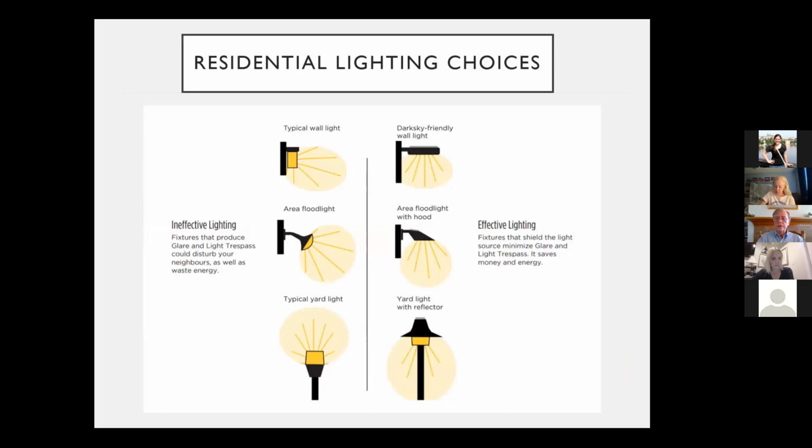Here's some good choices and bad choices for residential lighting. If you look on the left, you have a typical wall light that's shining right in your eyes, shining up into the air. You have an area floodlight that's doing the same thing. And there are many typical yard lights that shine up instead of down into the yard. If you look on the right, you see what has to be done to make it a dark-friendly wall light, or an area floodlight with a hood so that it's actually shining down on where you need it, and a yard light shining down. So it's just design, not anything else.